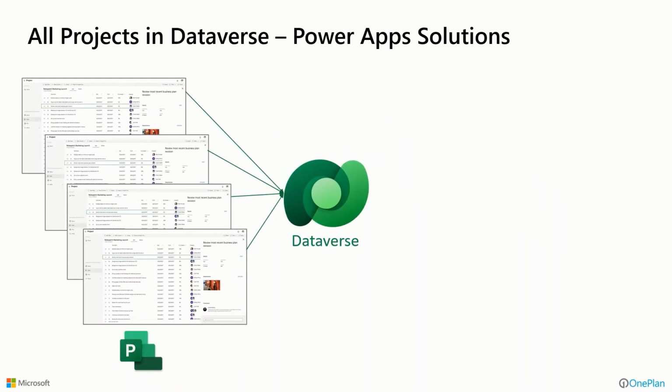For example, Project for the Web is a web-based scheduling tool. Individuals might decide to use it as a tool for building their own individual schedules, and they might have one or more individual schedules. Those are by default being saved into this Dataverse repository, but you might use it as your own personal repository to get your schedules out.